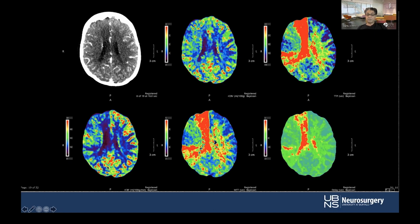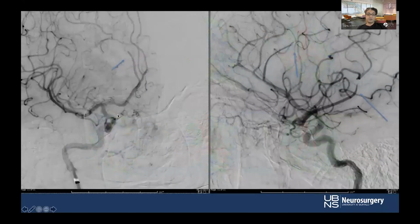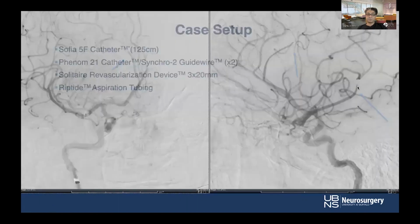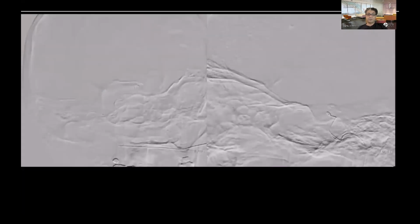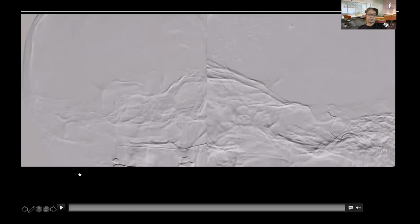So high risk area, you do an angiogram, and then you can see our 88 guide is there, and you can see a distal ACA lesion, and on the lateral view, you can see the distal MCA lesion of the inferior trunk as well. So we have a Sophia intermediate catheter, a Phenom 21, Solitaire 320, and this is the video of the case, which I'll narrate for you.